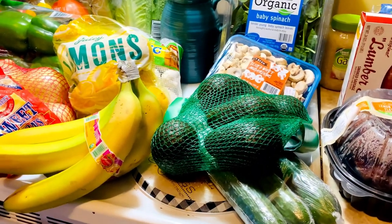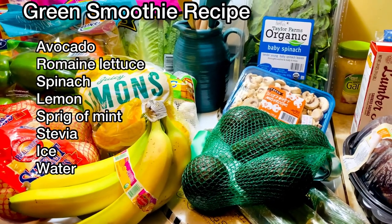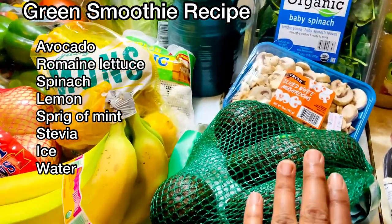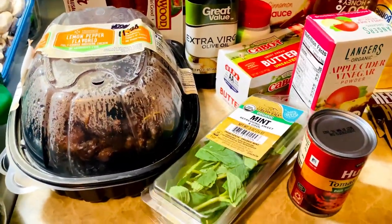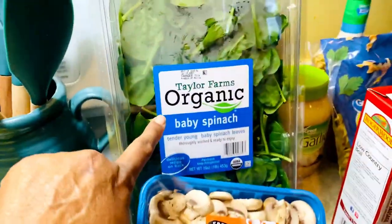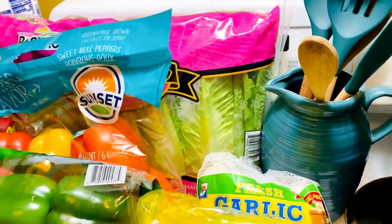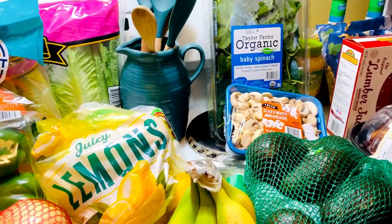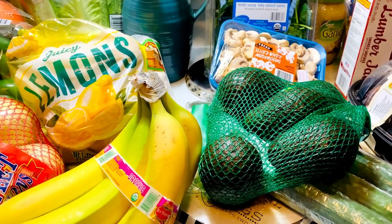My green smoothie is a Dr. Gundry smoothie, and I got this link from Lady Led, and all it is is avocados. Let me go over here to my Walmart preps. Mint, lemons, baby spinach, romaine, and what else? I believe that's it. It doesn't call for much, and maybe some stevia. Yeah, some stevia also. And that's it. I might have left something out, but I don't think I did.